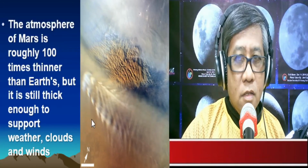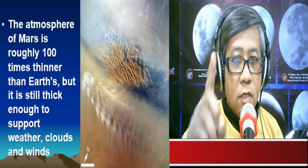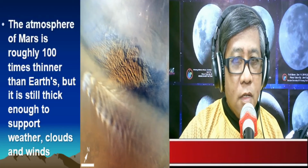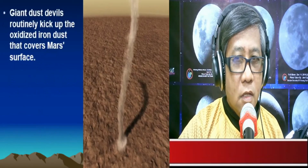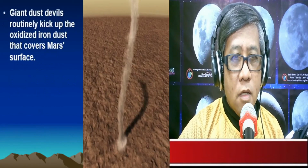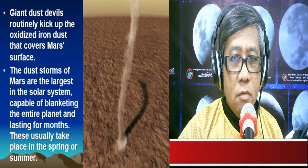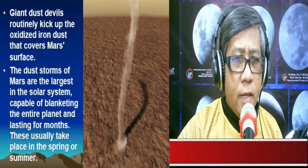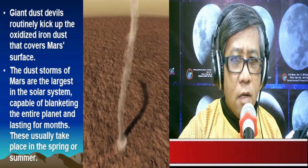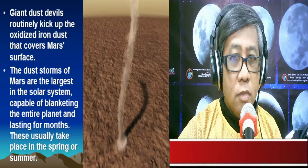Now, that's really fascinating. Even though the Martian atmosphere is thin, it is thick enough to support weather, winds, and clouds. In fact, the Martian atmosphere has giant dust devils. These dust devils are like twisters that routinely kick up the oxidized iron dust that covers the Martian surface. And also, the Martian atmosphere has dust storms. These dust storms are the largest in the solar system, capable of blanketing the entire planet and lasting for months. These usually take place in the spring or during the Martian summer.